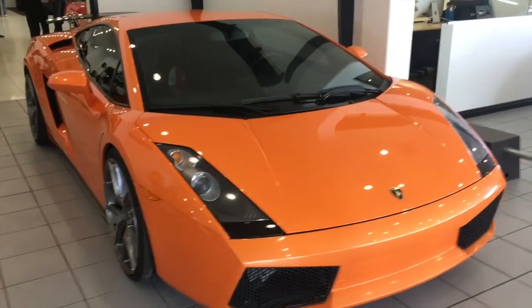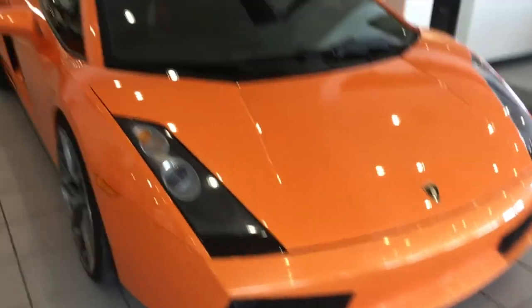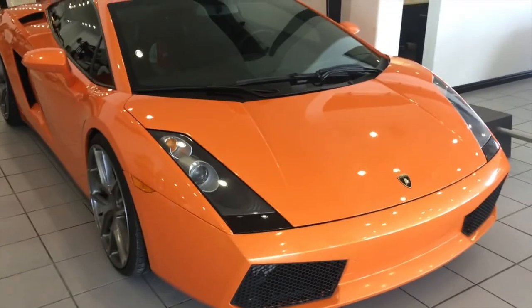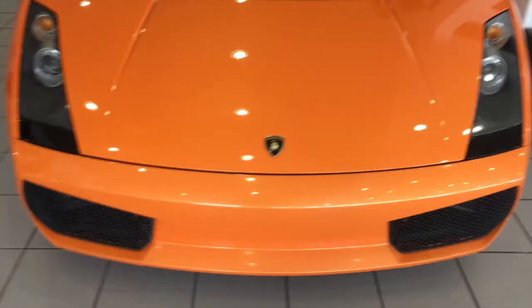Yo, this is the Stradman's Lamborghini first gen Gallardo. Oh, I've been waiting to see this car forever. So many people have seen this. It's been around for a long time. Stradman's first awesome Lamborghini. Whoa, you guys.